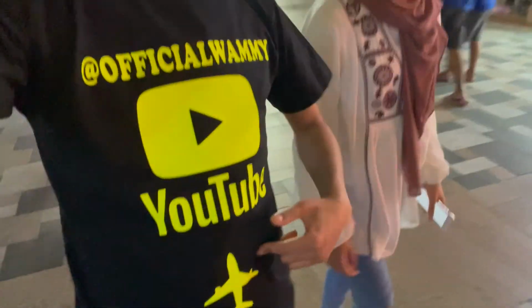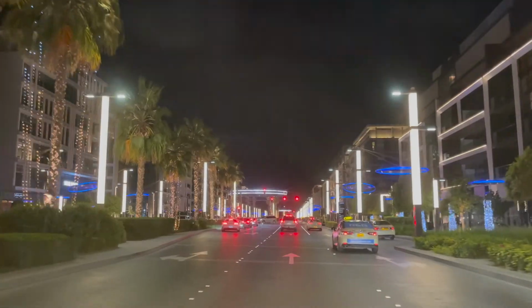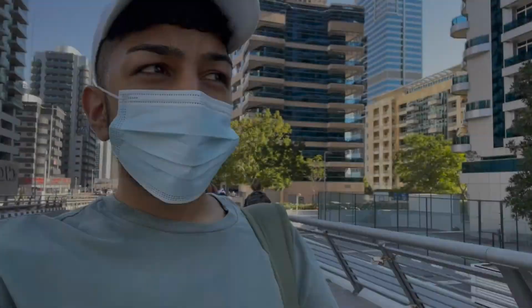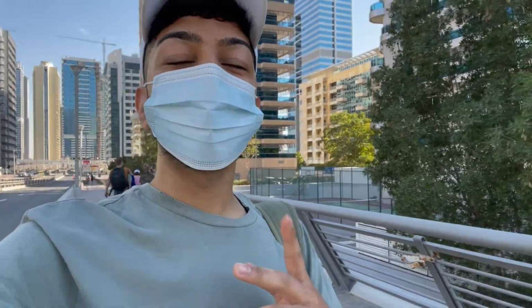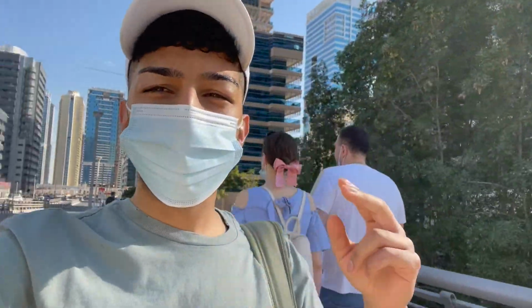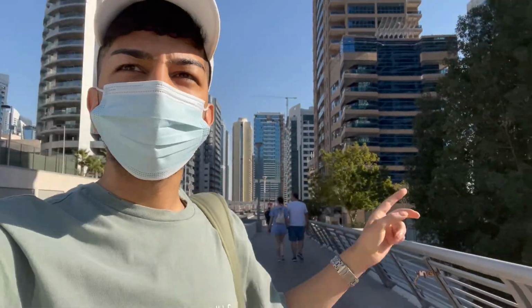Woo! I literally love this airplane. Looks amazing. Ready? Good morning, guys. And today we are heading over to Jumeirah Beach Residency. That's a 7-minute walk from my apartment, which is there in the background.